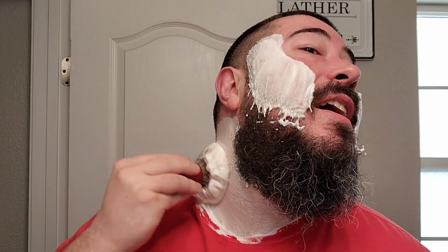This is some good slickness. This AP Shave Co Gelousy knot is just a pleasure to use every single time. It doesn't feel slimy like some other gelled tips do. It's just really plush and soft. I love it. All right, that should do it for the lather there.